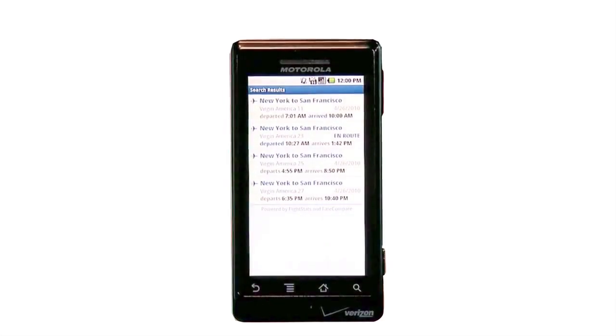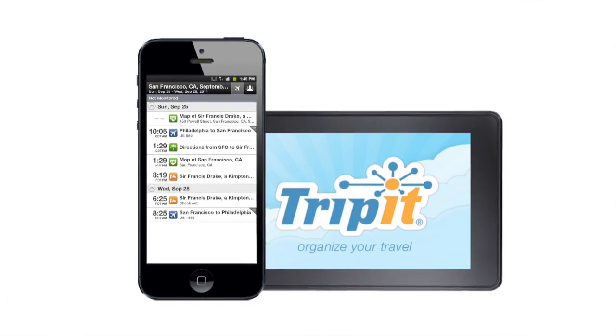Let's face it, travel can be tough, but here's a few apps to ensure that you are organized, equipped, and less frazzled upon arrival at your destination. That's all next, right here on The Sync Up.